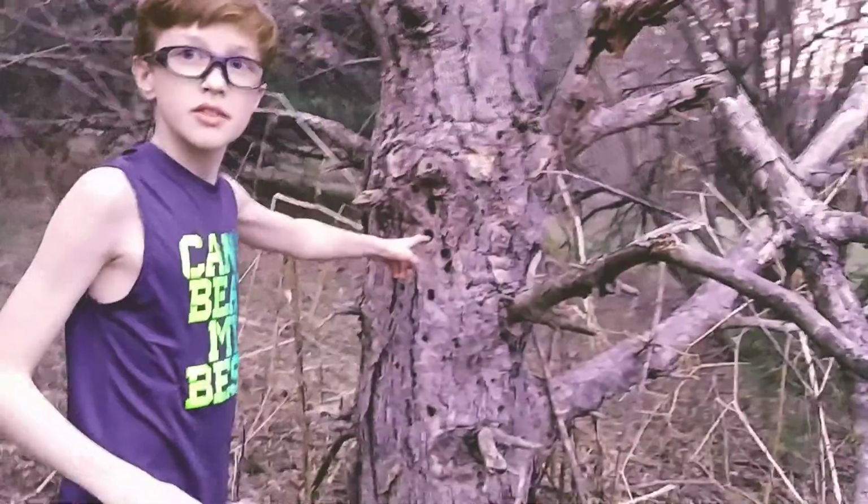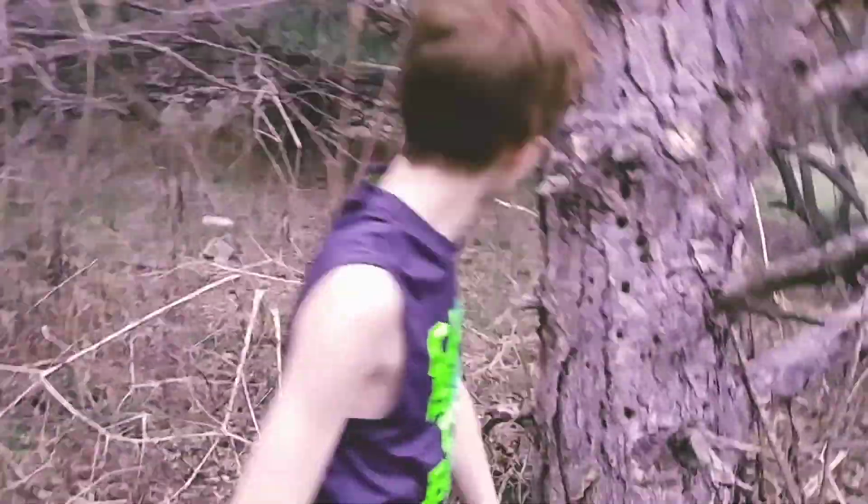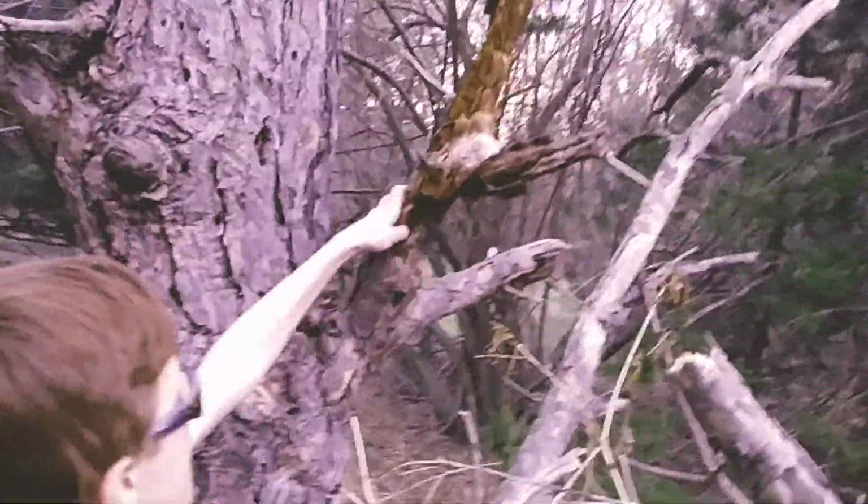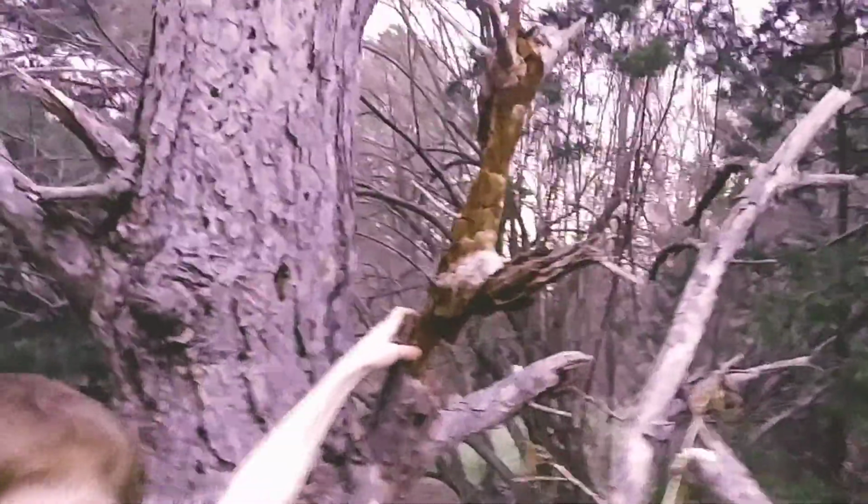I think there's more work. I'll have to compare it to the other video. Those look like woodpecker holes. Yeah, but I'm just saying it's a possibility. I know. But I think those are woodpecker holes. I don't know what devoured that. Or termite, Hayden.